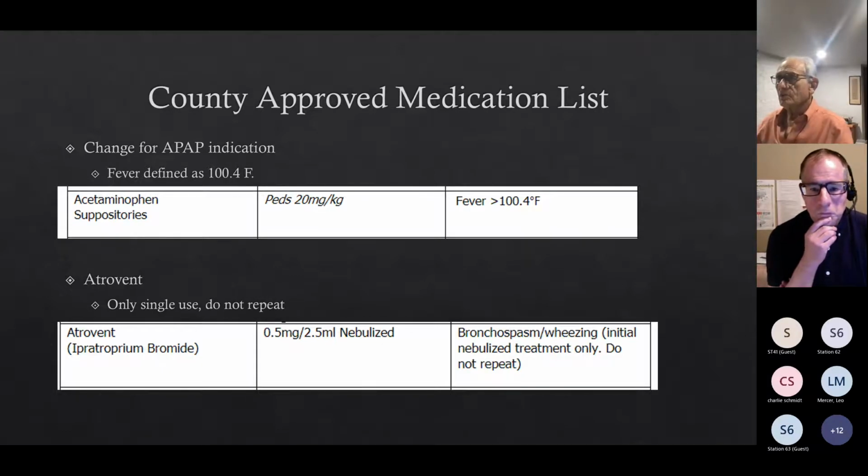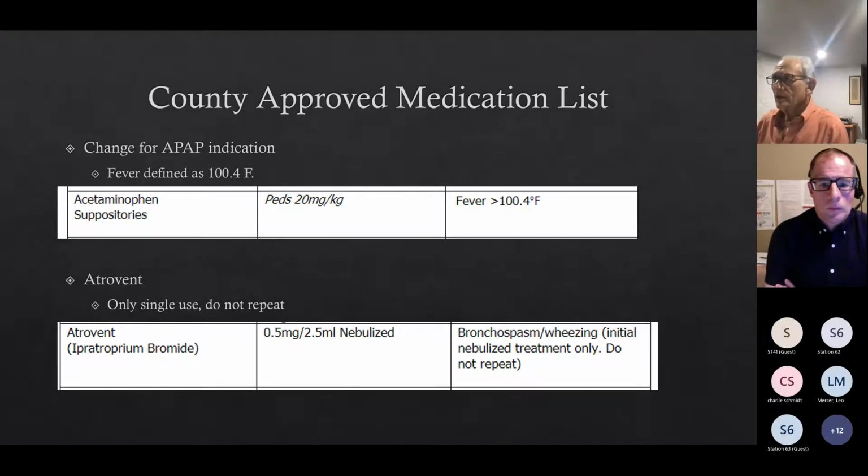First one is acetaminophen suppositories for pediatric fevers, fever of greater than 100.4. And the dosing on that is basically 15 to 20 milligrams per kilogram. These things come as several varieties of suppositories. Remember, they have to be kept fairly cool because the basic rule is you can't put a warm, soft suppository in a warm rectum. It doesn't work.